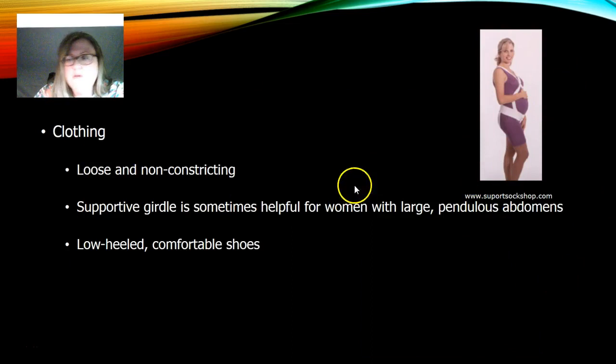Clothing, we don't want restrictive clothing because it can put pressure on the amnion and chorion, and we don't want that. This is a pregnancy girdle, and I've never actually seen one of these in person. But hey, different strokes for different folks, and it can lift up the uterus a little bit if it's a lot of pressure. And low heel shoes.